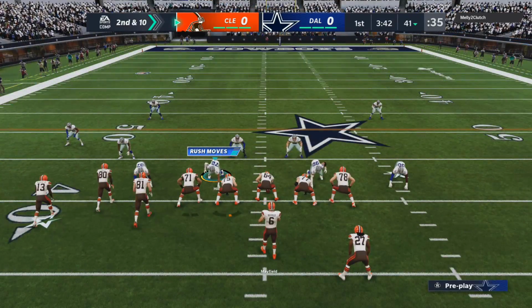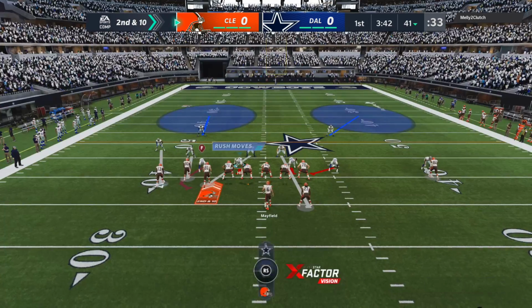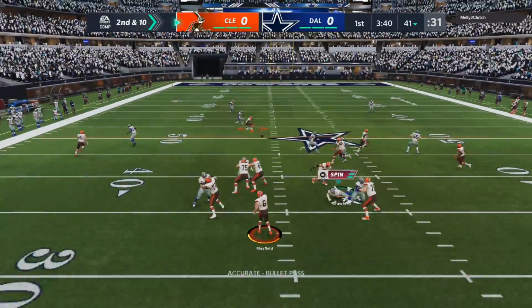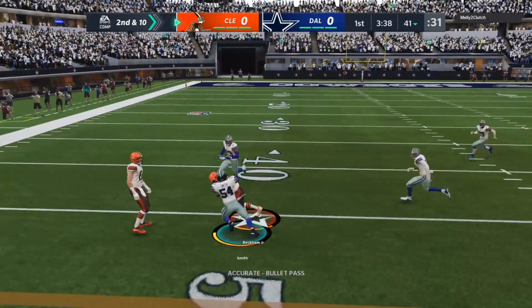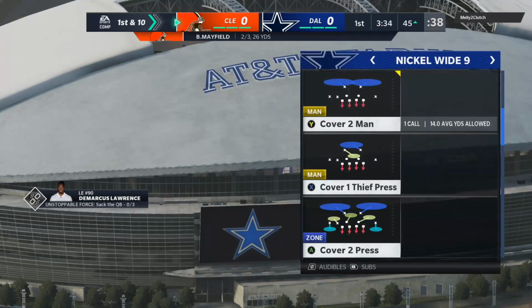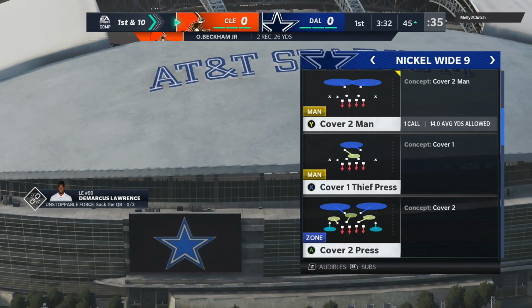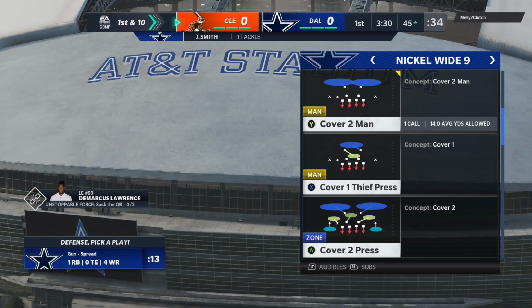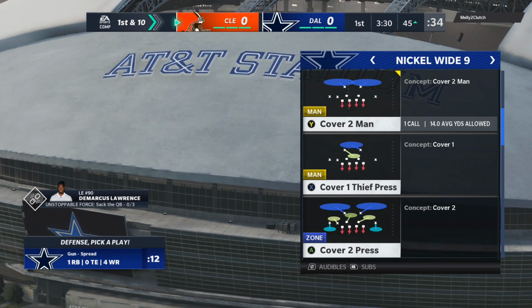So the delay of game penalty moves it back 5. That makes it 2nd and 10. From the shotgun, it's Mayfield. It's caught by OBJ. And he's going to have another first down here as the tackle's made at the Cowboys' 45-yard line. Give him 14 on that one and a first down. And the Browns' first down.